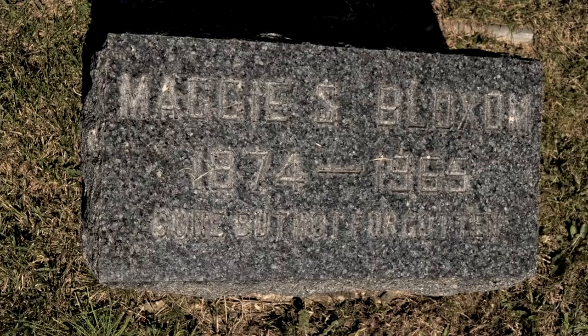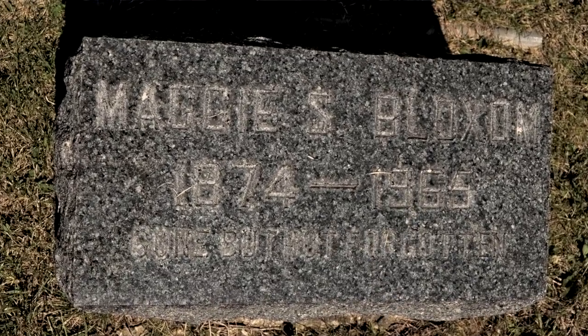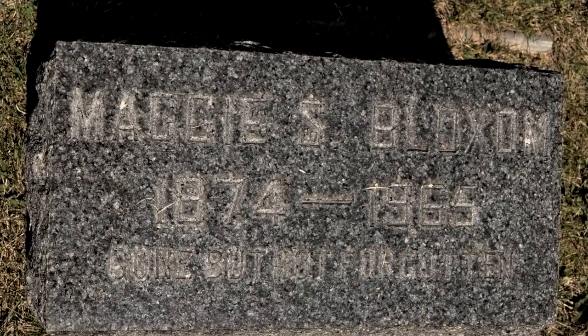So when people hear this tragic story, they usually say, oh, it's just folklore, it's not actually real, that never actually happened. But Maggie Bloxam is actually buried in a cemetery nearby. Her actual gravestone is there in real life, but they're saying that her spirit lingers on this bridge.